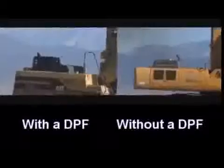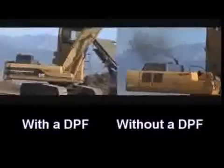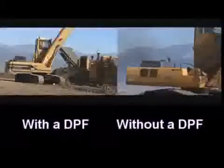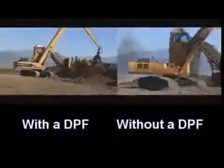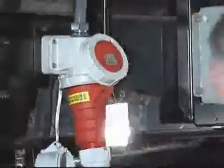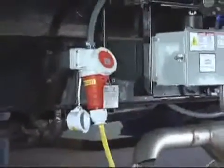However, at some point, that trapped soot must be combusted in a controlled way so that the DPF does not plug up. This combustion process is referred to as regeneration, and depending on the DPF design, this can be carried out passively during the engine's normal operation, or it can be actively carried out at discrete times either on board, during engine operation, or off the engine when the engine is inactive.